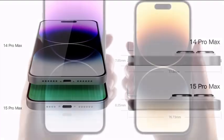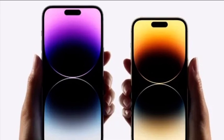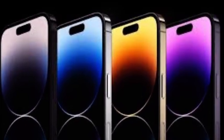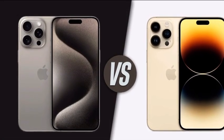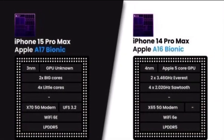Finally, you will be able to get those super huge video files off your iPhone, if you have the optional USB 3 cable, that is. In any case, this is definitely better, much better, than the connector of the iPhone 14 Pro Max, and its USB 2.0 480 megabits per second speeds.